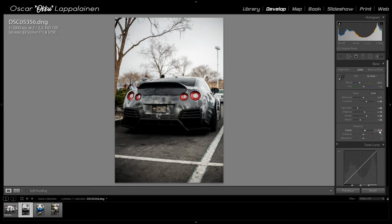During overcast weather, I'll tend to bring more clarity into the picture, whereas if I'm shooting during sunset, I'll tend to push it, like I've recently done in videos, to maybe -10 or something, to create a softer look. But this one we're going to go with a little bit more clarity, bring up the vibrance, and I think I'm going to get rid of a little bit of saturation.